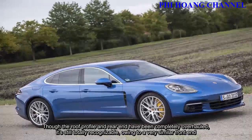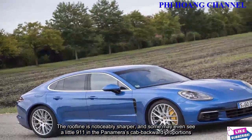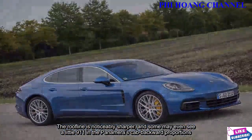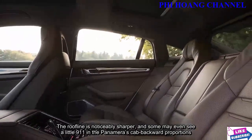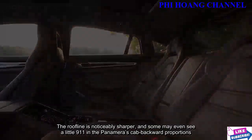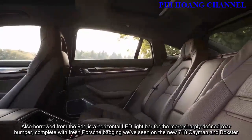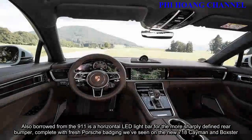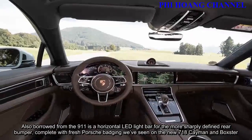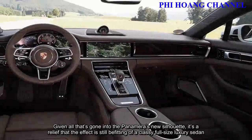Given all that's gone into the Panamera's new silhouette, it's a relief that the effect is still befitting of a classy full-size luxury sedan. It's refined and not overly exuberant, especially in my tester's dark blue metallic paint and 20-inch 5-spoke Turbo wheels. The interior, as well, has benefited from a fresh perspective. Dominating the center of the dashboard is a seriously sleek 12.3-inch touchscreen display, which flows subtly down into a haptic reactive control panel between the front seats.